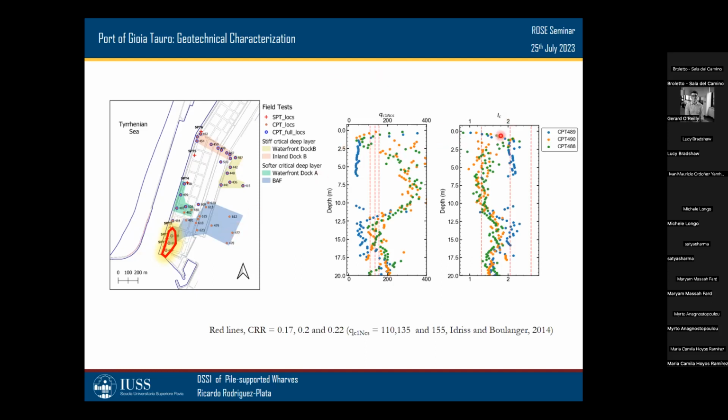So we're looking at CPTs 489, 490, and 488. These are the profiles, for those of you that are not familiar with them. The first one here in the center is the normalized penetration resistance, the tip resistance of the CPT device, which is an indication of the resistance of the soil, of the density state of the soil. On the right-hand side, you can find what we call the soil behavior type index, which gives you an indication of which type of soil you're dealing with.